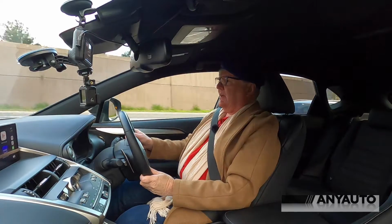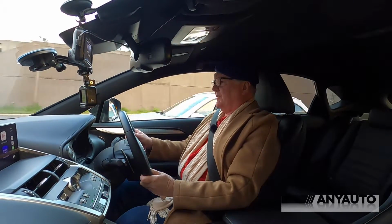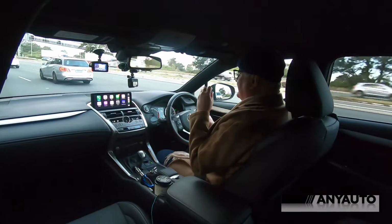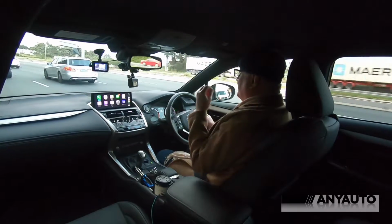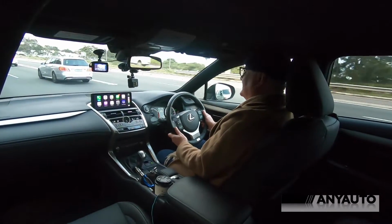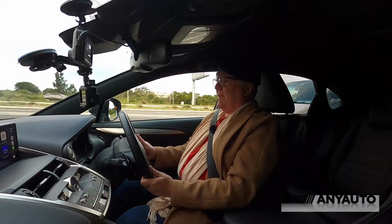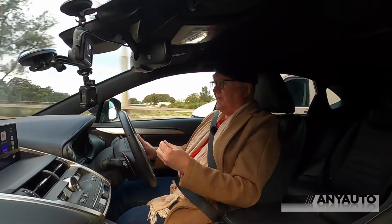Beautifully elegant. And incredibly safe. But once you're at speed, you just notice how ghostly quiet it is. It is beautiful. The other thing you notice is that the safety gadgets kick in.